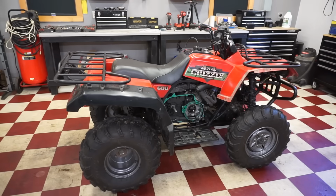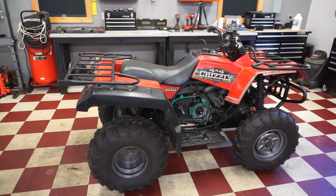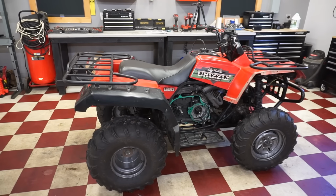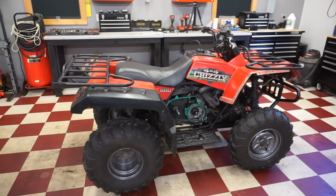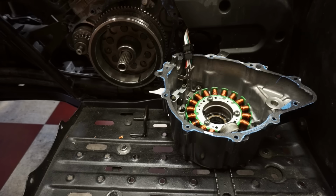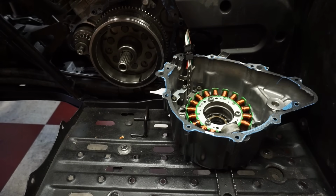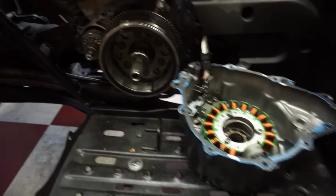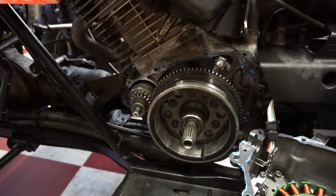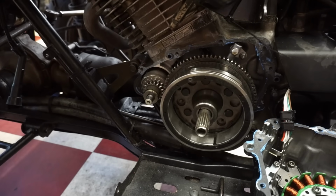Today we are hopefully going to fix this one up with the new CDI and finally be able to ride this thing. This has been a pain in the butt. So hopefully this is the fix and we can move on from this machine. All right, first thing we're gonna do is put a new gasket on here. The old one looks like somebody put a bunch of gasket maker and then the gasket ripped and it was leaking a bunch of oil down below and onto my driveway. So we can't have that.